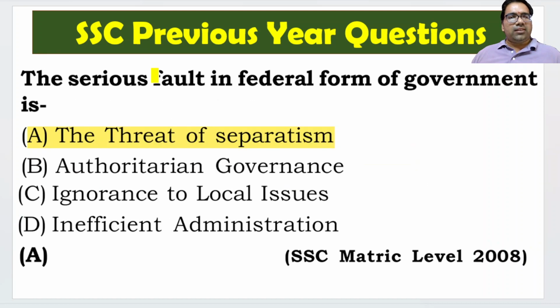Next one. The serious fault in federal form of government is, as we discussed, that it is a collection of states. A few states collectively decide that we are together and we form a country. Now, obviously, there is always a threat that one of the states says I don't like this country, I want to get out of this country, I want to create my own country. Because earlier they agreed to be together, and at some point they can also say it is no longer in my benefit, I want to move out of this agreement.